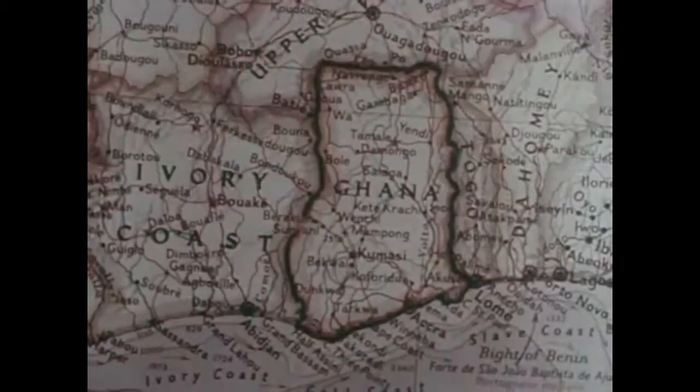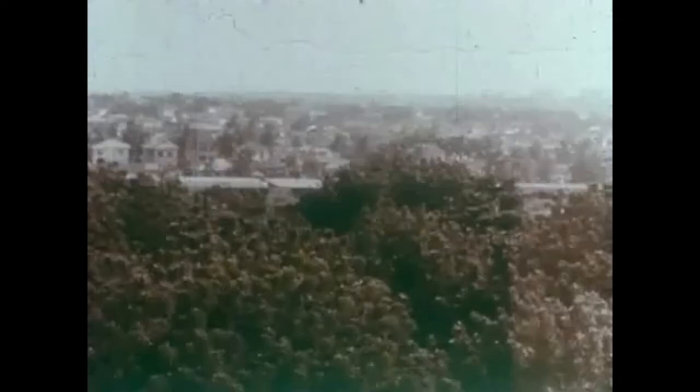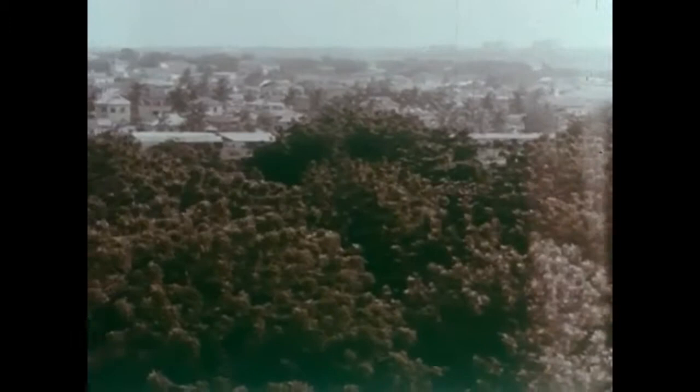The Republic of Ghana lies along the western bulge of Africa, bounded by three countries: Togo, the Ivory Coast, and Upper Volta. Ghana's area is about 92,000 square miles. Its population is 7 million. The city of Accra, capital of Ghana, is in a district which has about 500,000 people. Greater Accra includes the seaport of Tema, 20 miles to the east.